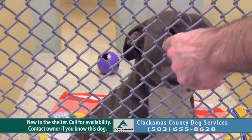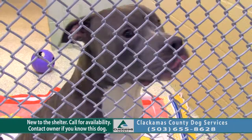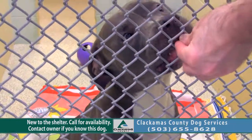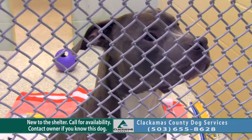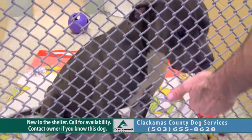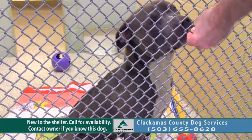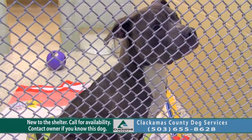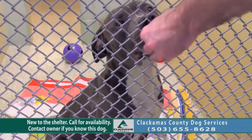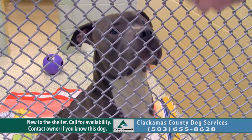Yes, I know. What do you think, huh? Yeah. Stay, keep the treats coming. Yeah. I like my treats. You know how to shake? Can you shake? You were thinking about it, huh? Probably could without the fence. Good babies.